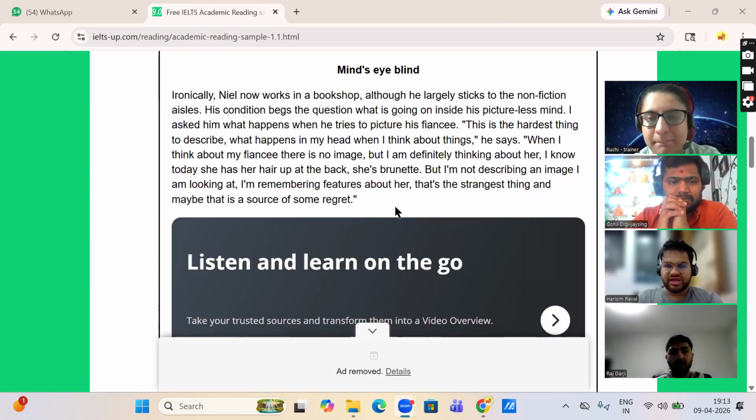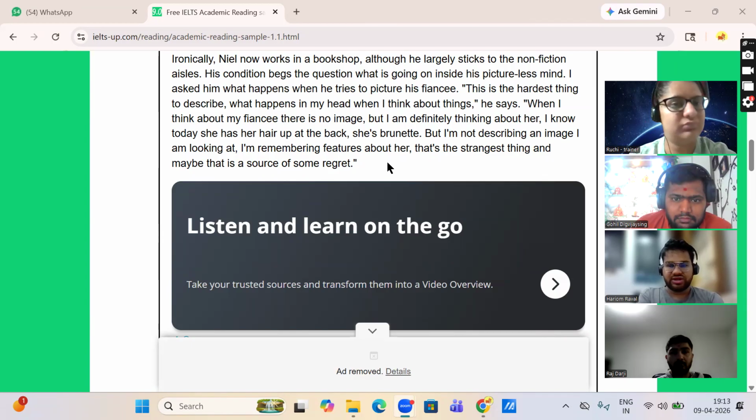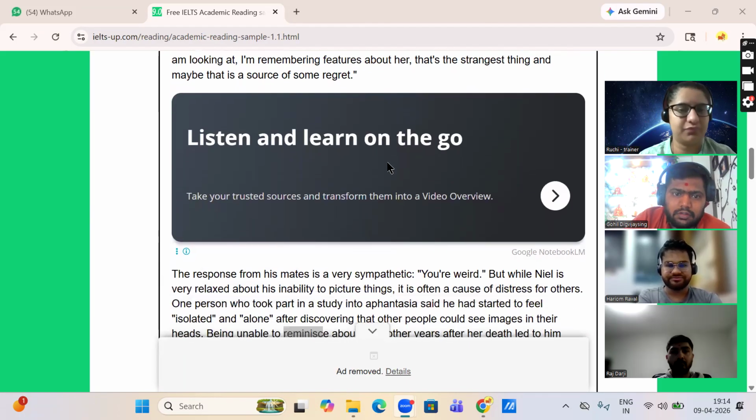When I think about my fiancé, there is no image, but I'm definitely thinking about her. I know today she has her hair up at the back. She's brunette. But I'm not describing an image I'm looking at. I'm remembering features about her. That's the strangest thing, and maybe that is a source of some regret.